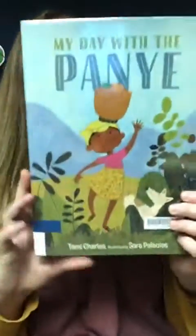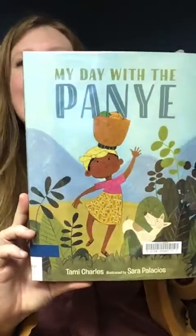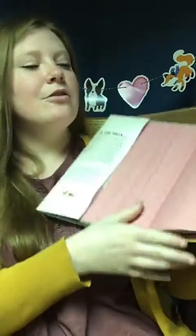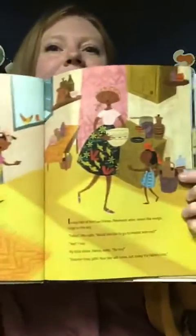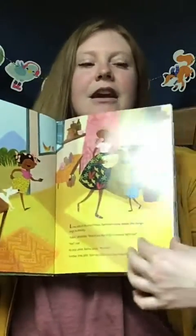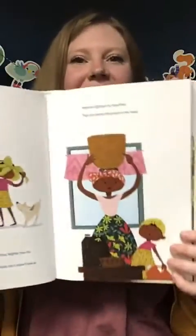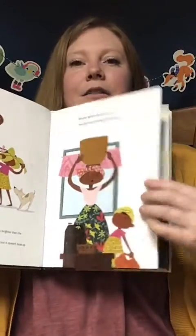The next book I have for us today is called My Day with the Panier. This story takes place in Haiti, and it's a little bit of a cultural story about a little girl who follows her mom to the market and really, really wants to take after her mother and carry the panier, or the basket, on her head, the way that her mother does to and from the town and the market.